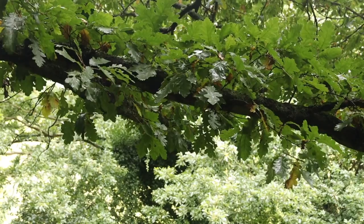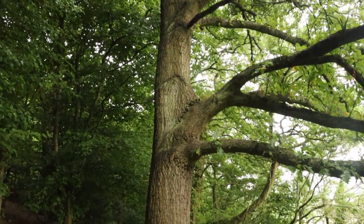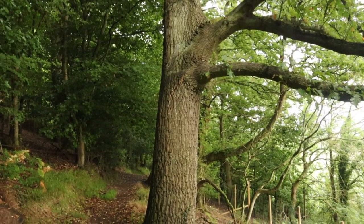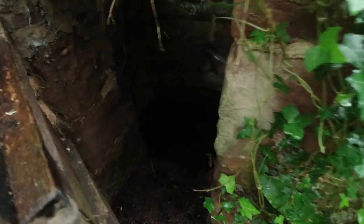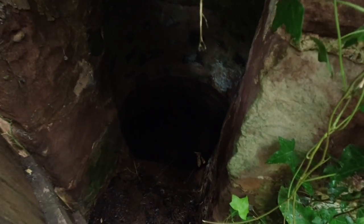We left the buildings behind us in exchange for more ancient woodland, where we found a rather interesting construction hiding beneath the shrubs. What is it? Scary. Oh man, it's a well. Whoa. It goes right down.